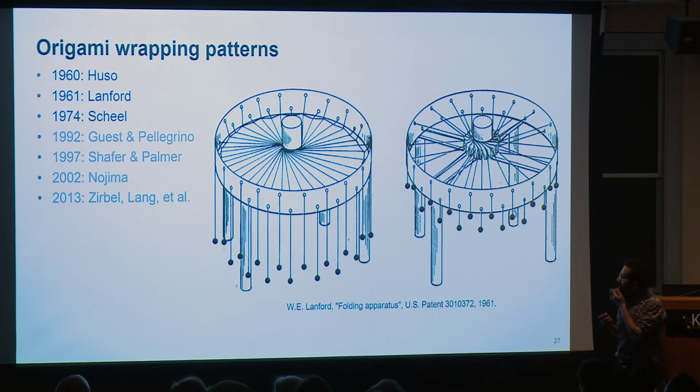And I can't definitively say who first discovered it. The first published material I can find about these origami wrapping patterns is a series of US patents by Huso, Lanford, and Scheele. Lanford actually invented this amazing apparatus for folding up these wrapping structures, a system of hanging weights, such that you put tension on your material, and then you turn a central hub, and it kind of wants to wrap up nicely inside there.